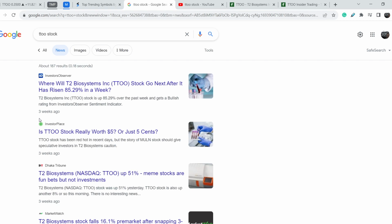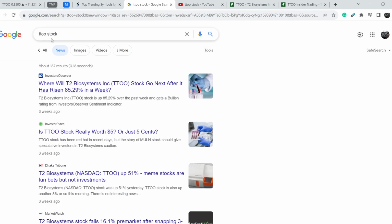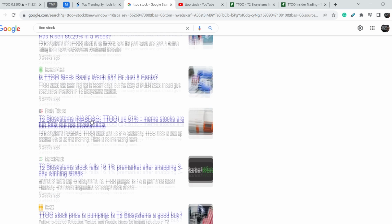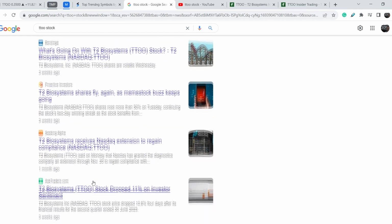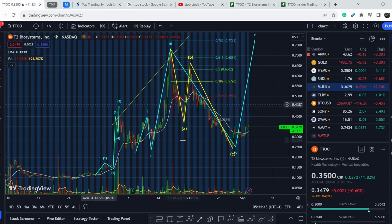Unfortunately, we don't have any recent news directly related to this company. If you type in the Google search bar TTOO stock and switch to the news tab, the latest news was published basically 3 weeks ago. And we all know that this company is anticipating the FDA approval of their Q, and definitely the upside potential is huge, but we don't have any guarantees that this FDA approval will be received. That is why the flip side of the coin is the following.